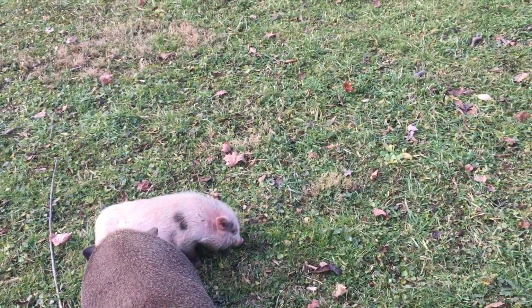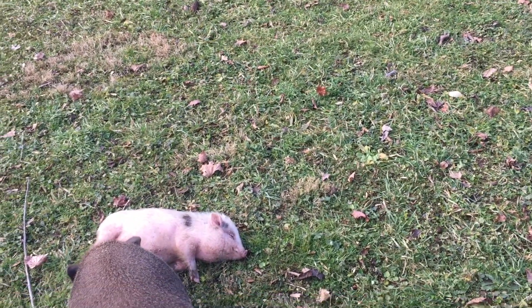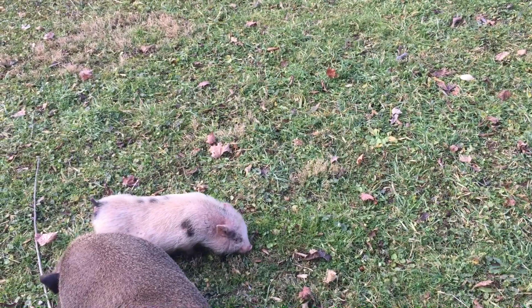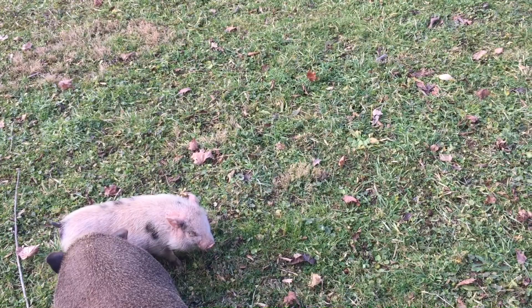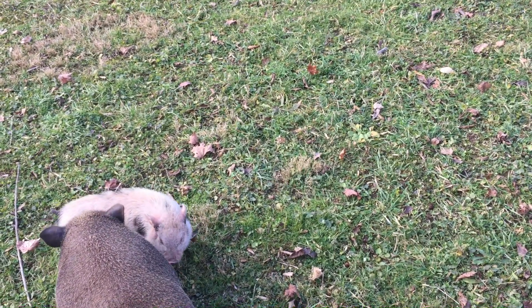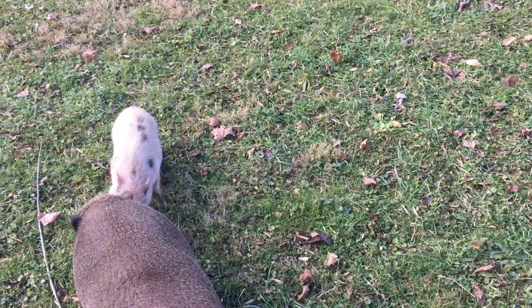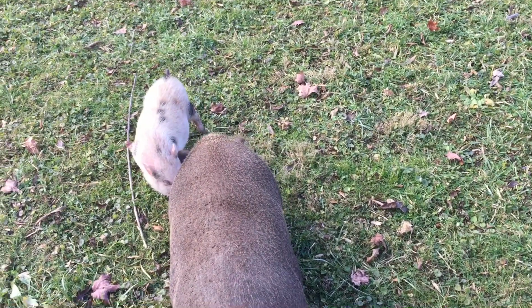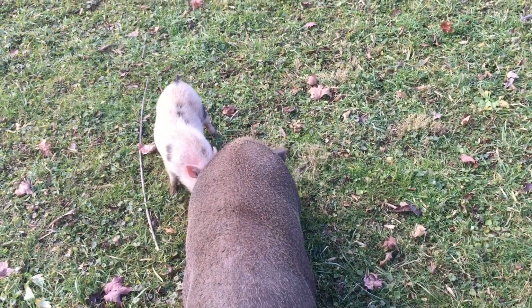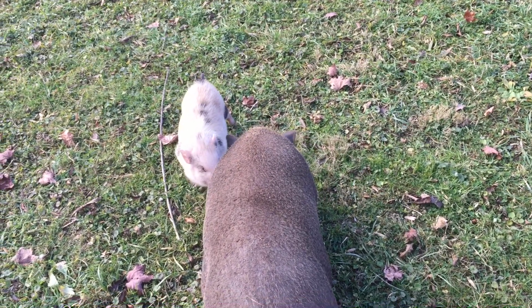Little Dobie there. Dobie's gonna go to, what are you doing? You guys being nice to each other now. She's rubbing on him and he turned over to get his belly rubbed. You guys are so silly. Don't keep messing with her. She'll get upset.